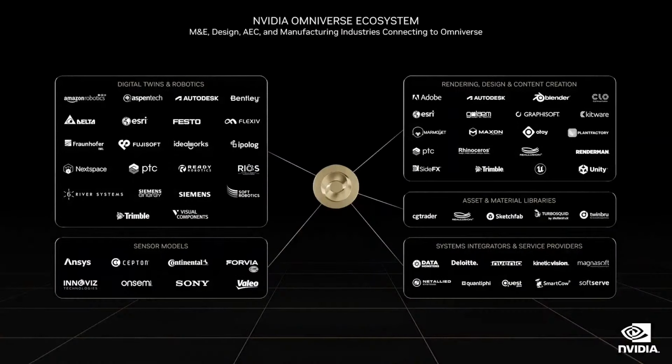Connections to Omniverse are growing fast. There are already 150 connectors to Omniverse. These are the tools and platforms used by the world's $100 trillion industries. These connectors open Omniverse to companies that span the largest industries, from retail, transportation, telecommunications, manufacturing, media and entertainment, consumer and luxury goods, to supply chain and logistics.